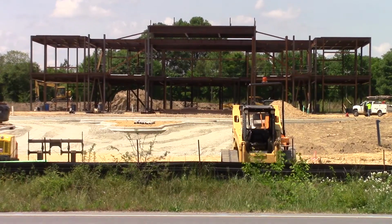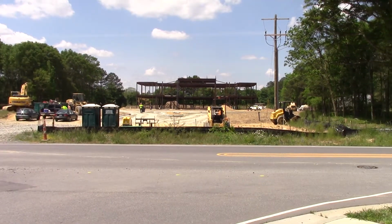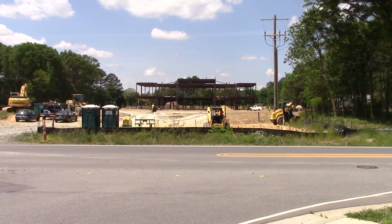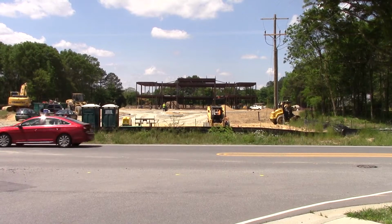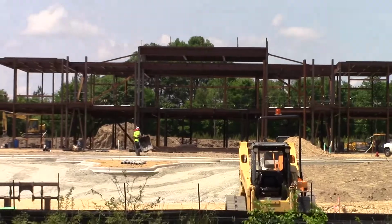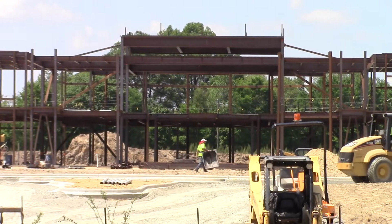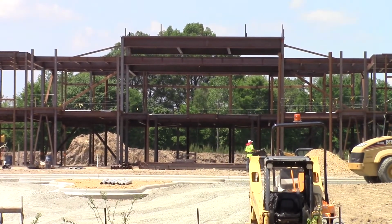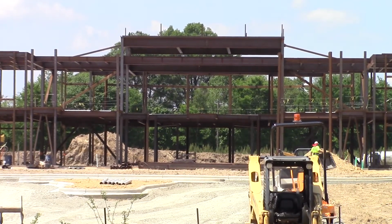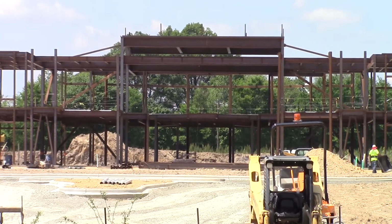As you can also see, as I zoom in here, zoom out, they have put in a roundabout in the front, and then the facility itself, the town council just recently approved, I believe it was around $500,000 to do some redesigning. I believe that they took down the steeple or the tower that was supposed to be atop the town hall, and they also changed part of the interior.